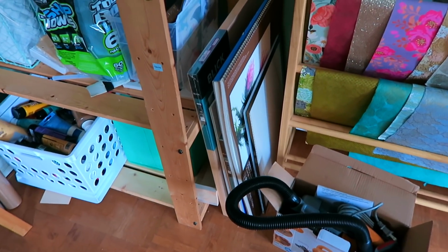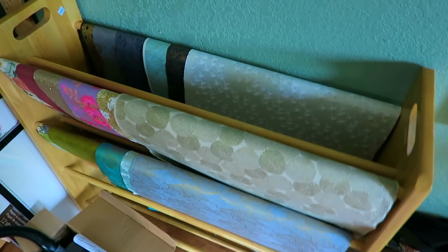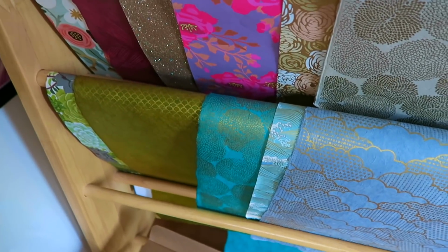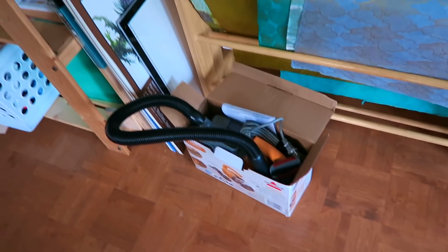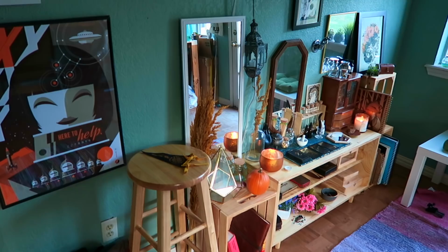Right here I just have some large pads of paper, another light table, and some bigger wooden canvases. This is my decorative paper rack. I pretty much just use a shoe rack and then drape the paper over it. Most of these papers are from Paper Source. They're really pretty, and I use them for backgrounds for photos and drawings and stuff like that. And down here is the vacuum I just got for cleaning up my workspace and car and stuff like that.